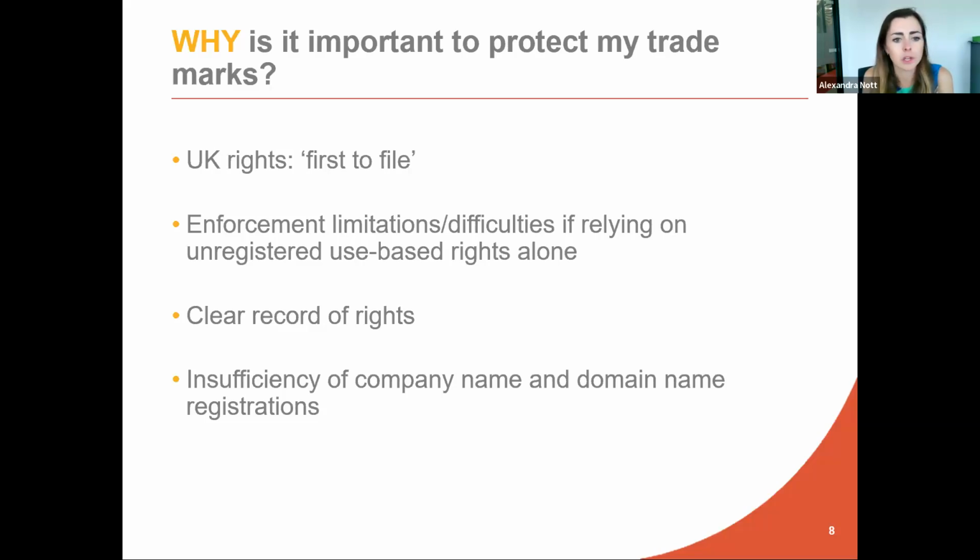It is also worth noting at this point that owning a registered company name with Companies House or holding a domain name does not mean that you own that trademark from a trademark law perspective. So company names and domain names are a related area, but they are distinct, and it falls outside of the scope of today's talk. However, please do get in touch with us directly if you want to discuss these issues further.